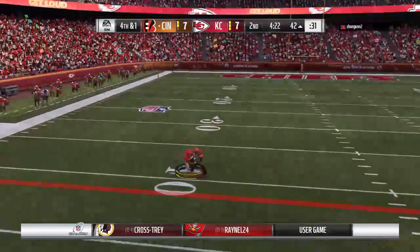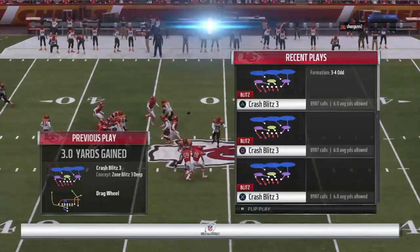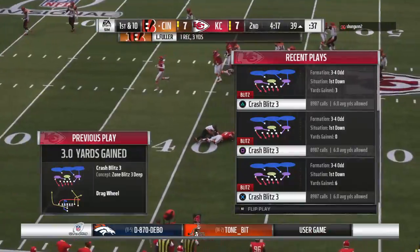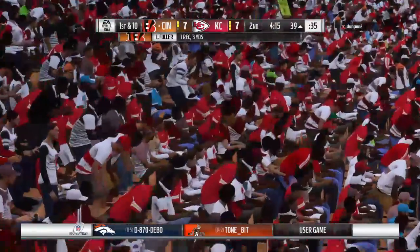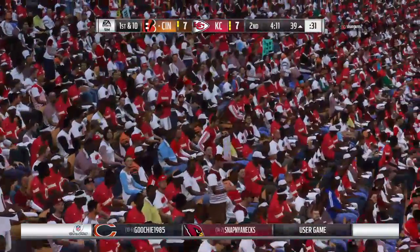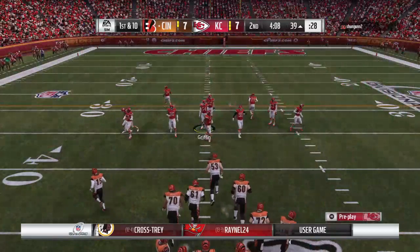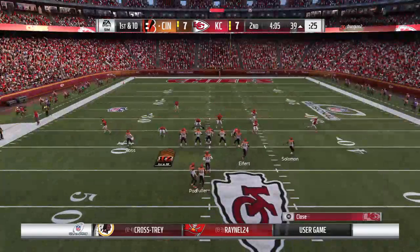Mariota to throw for it on 4th. He finds his target, Fuller. And he's got the first before he's brought down at the 39-yard line. Just a gain of 3, but they'll certainly take it as they convert on 4th down. So from the 39 now, they'll come up on a 1st and 10.